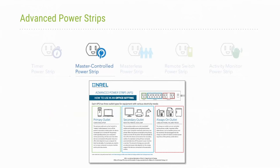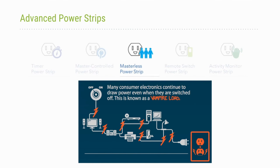Just to reiterate, we do have that one-page how-to guide, and this is really more focused for the master-controlled power strip. And again, it's a nice printout that you can distribute to all of your building occupants. Next slide. The masterless power strip. So this is really focused on what we call vampire loads.